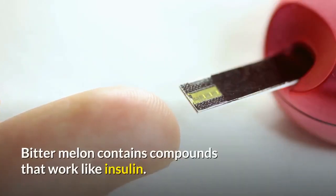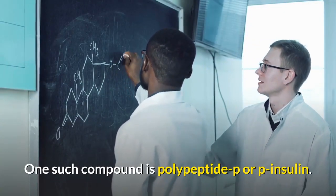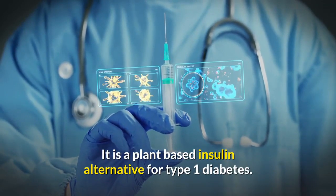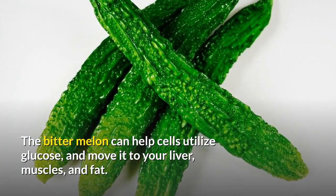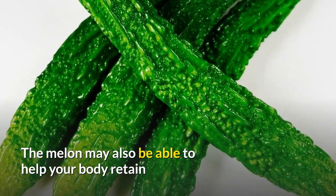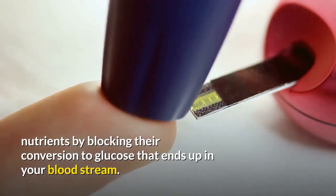Bitter melon contains compounds that work like insulin. One such compound is polypeptide P or P-insulin. So it is a plant-based insulin alternative for type 1 diabetes. The bitter melon can help cells utilize glucose and move it to your liver, muscles and fat. The bitter melon may also be able to help your body retain nutrients by blocking their conversion to glucose that ends up in your bloodstream.